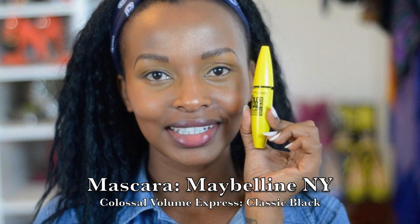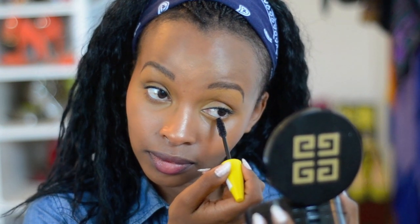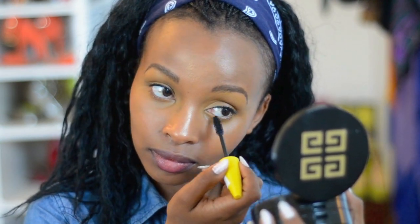Now for the mascara, I use Maybelline and it's a Volume Express in Classic Black, which I also got from Jumia. I basically just put it onto my eyelashes like you would a regular mascara. I do both my top lid and my lower lid because I struggle with eyelashes. God did not give me enough, so I gotta highlight those.